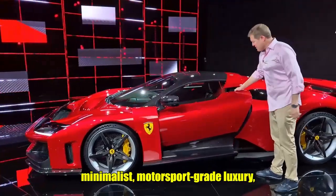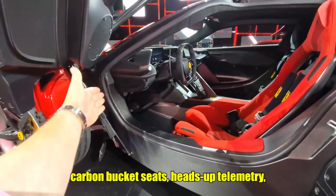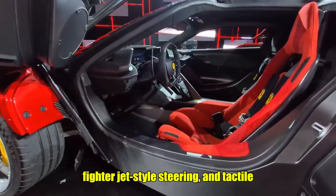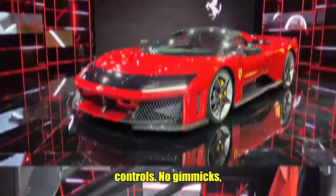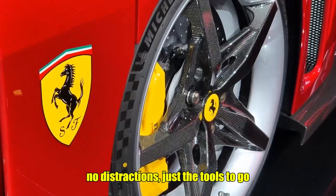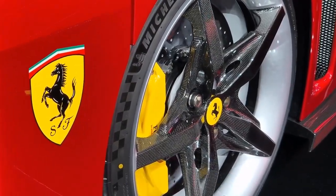Inside, it's minimalist, motorsport-grade luxury, carbon bucket seats, heads-up telemetry, fighter jet-style steering, and tactile controls. No gimmicks. No distractions. Just the tools to go faster than anything else on the road.